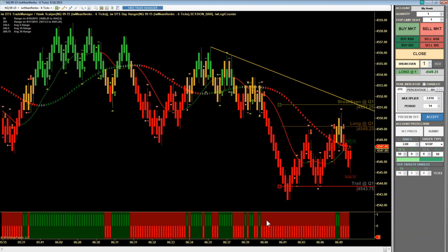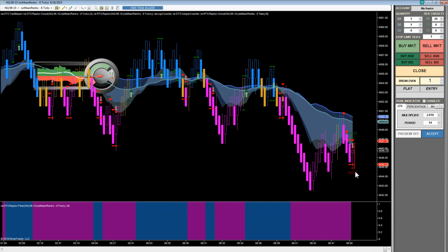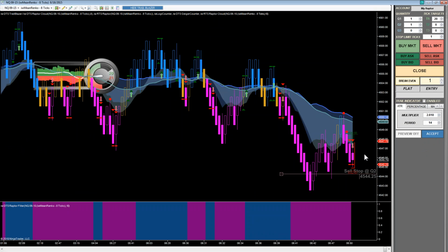So the buyer's struggling for control here also. Let's see what the other tools are doing, because this is probably a situation where you can get a little bit of a bracket type scenario going. So here's the Raptor. The Raptor's showing this very clearly too. So we're getting a possible sell on the Raptor, and we know if this signal fails, we're going to come out of here with a buy signal. That's just how the Raptor does things.